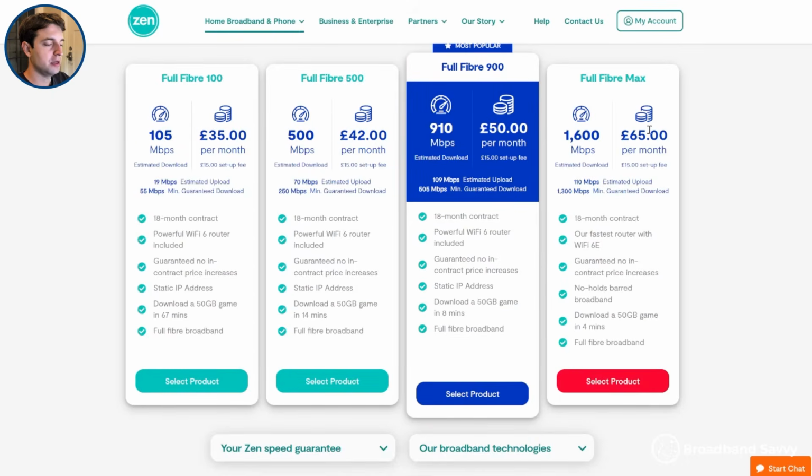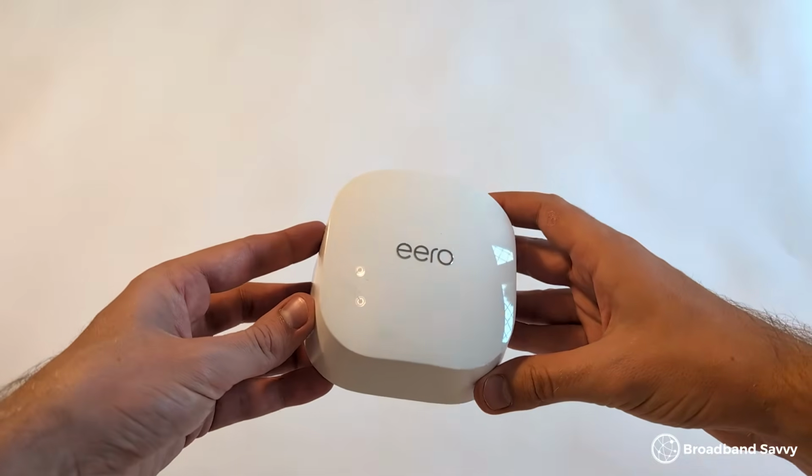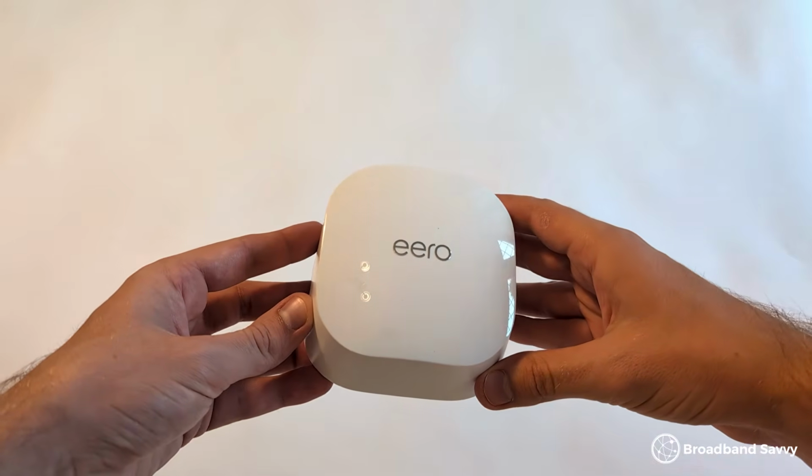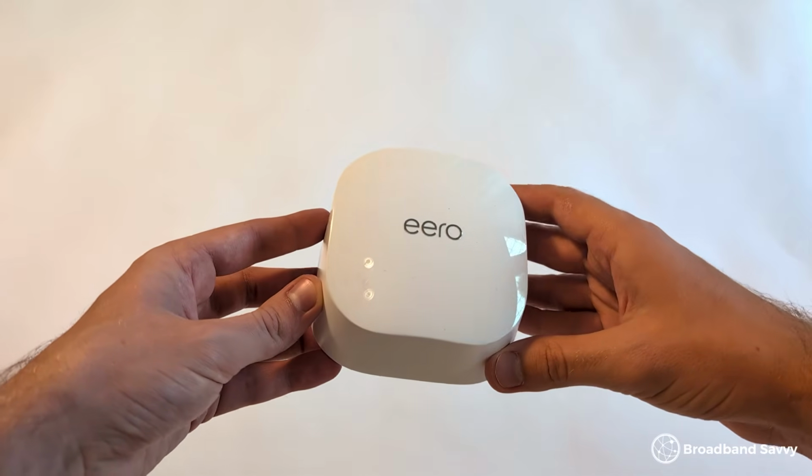It's also worth mentioning, on their fastest plan, you get a Wi-Fi 6E router from Zen instead, which is this Eero mesh kit, which performs really well. It has a similar range of customization settings to the Fritzbox, but is sort of a more modern router, with more app-based controls, instead of having all the controls in a web interface, as is the case with most routers historically.